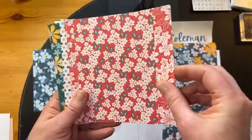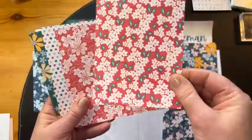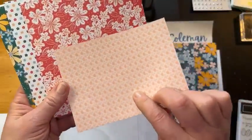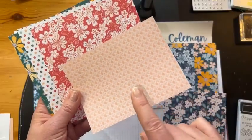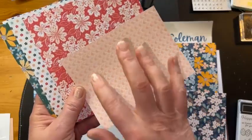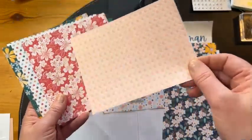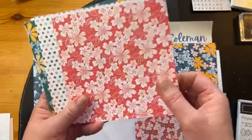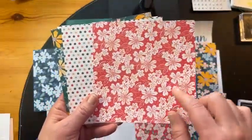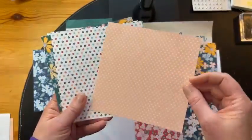All right, so here we have Sweet Sorbet. Oh, this is a smaller piece. I must have chopped that one. And we've got petal pink with the candy cane weave. Now, the candy cane weave is also in the embossing folder, and they've given us paper that looks like the embossing folder. So clever. And here we have the bigger blooms with the Sweet Sorbet background.